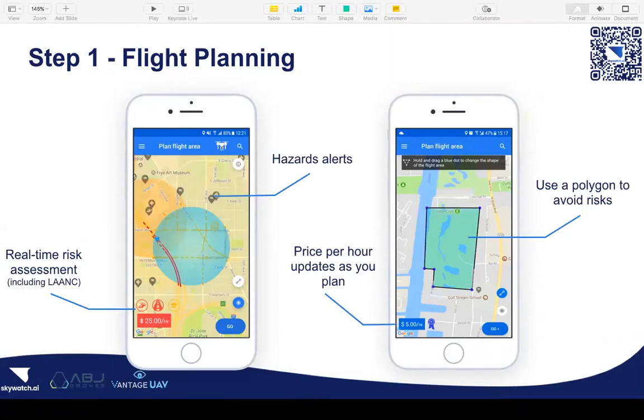All right, we have one more question. How do you handle flyaways where damage occurs outside of the covered area? Great question. If it is a flyaway, we're going to want to look at the flight log if there is a claim, but that's fully covered.